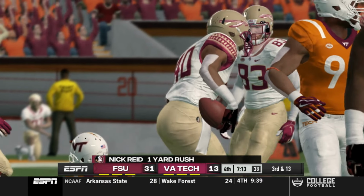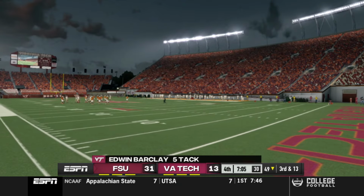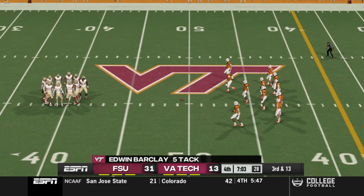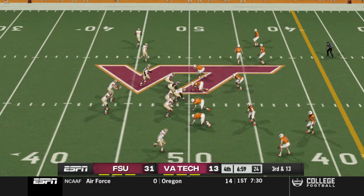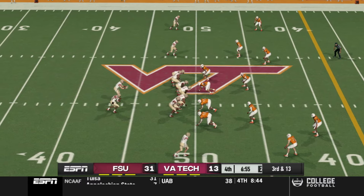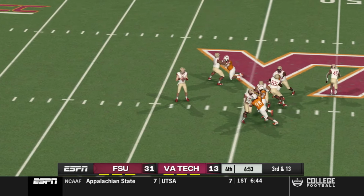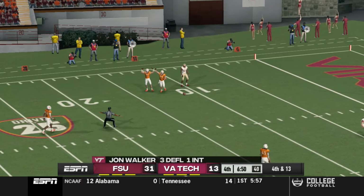Yard line. That'll make it third and 13. Third down now, and they need to get it down to the 38. Here we go. He wants it all. Oh, he had a shot at the pick.